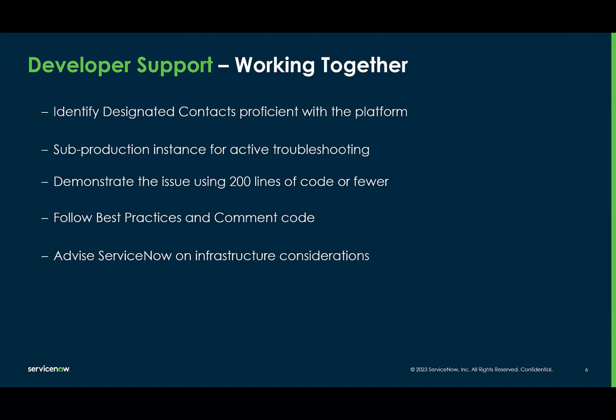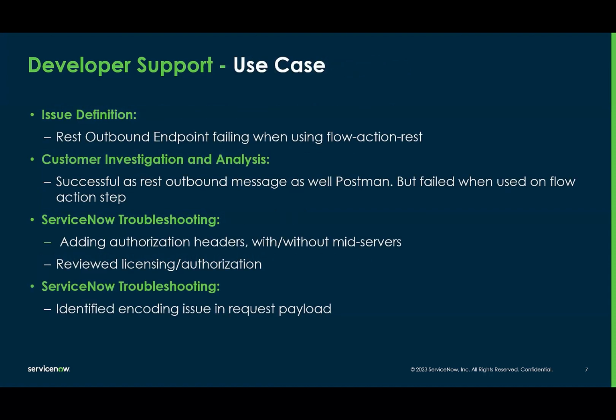We also ask that you narrow down the issue to around 200 lines of code or fewer. And more importantly, that it is adequately commented so that we know what your customization is actually doing. Also, we will expect the designated contacts to advise on any infrastructure issues, if any, that may impact the customization that we are troubleshooting at hand. Next slide, please.